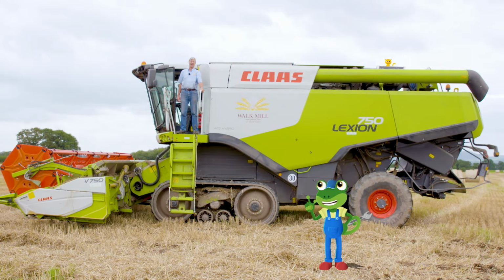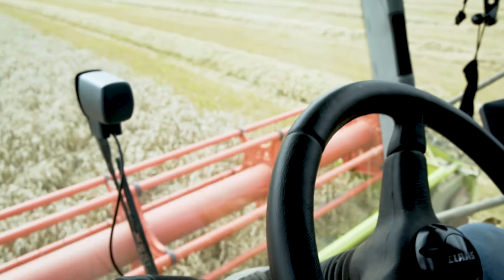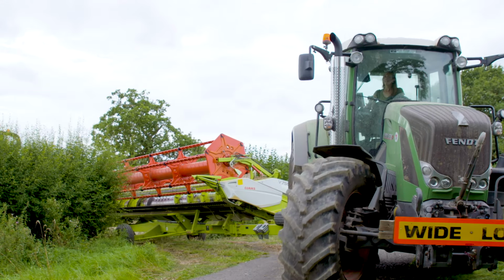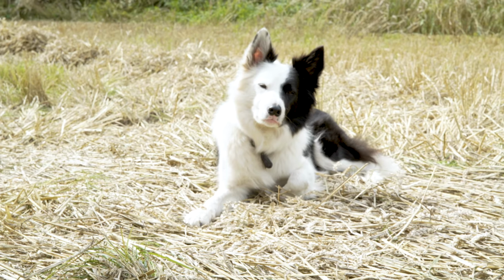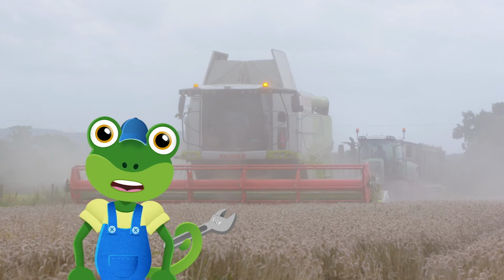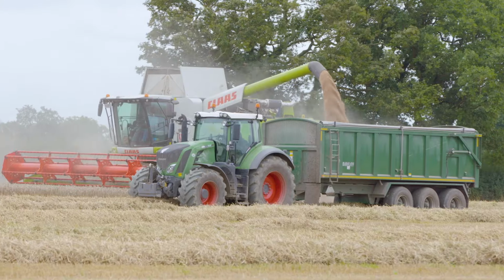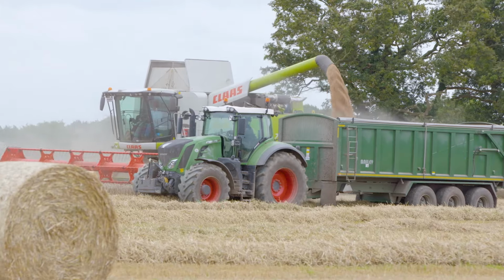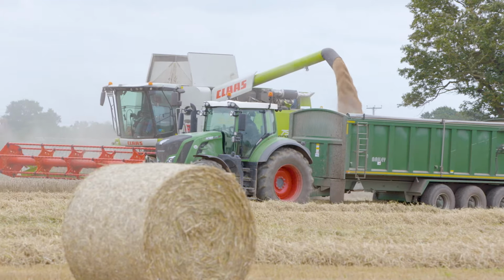This is Ben, and he's a farmer. His job is to drive and operate the combine harvester. And driving the tractor is Heather. She's also a farmer. And look, there's her sheepdog, Gary. Hey, here boy. Ben and Heather use their radios to talk to each other to make sure the vehicles are in the right place so the trailer can catch all of the falling grain. Look at them all working together. Teamwork makes the dream work.